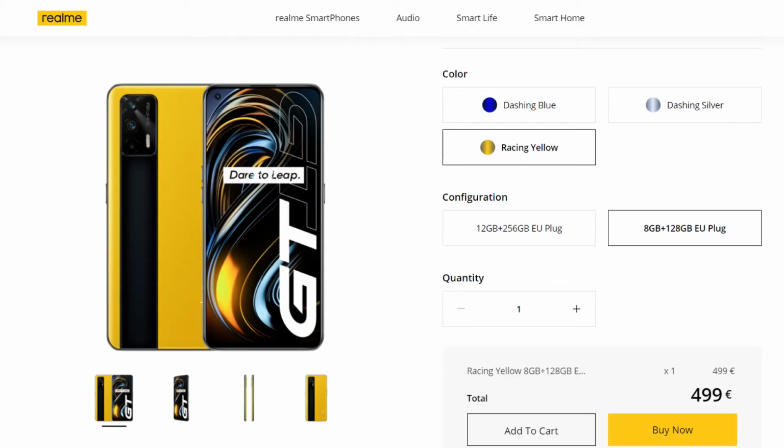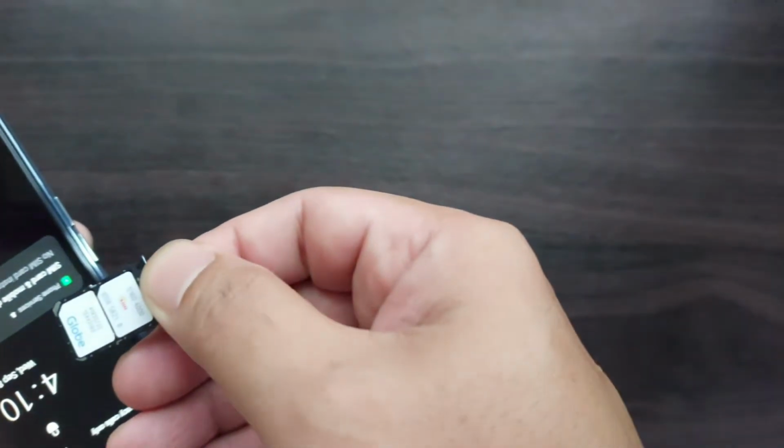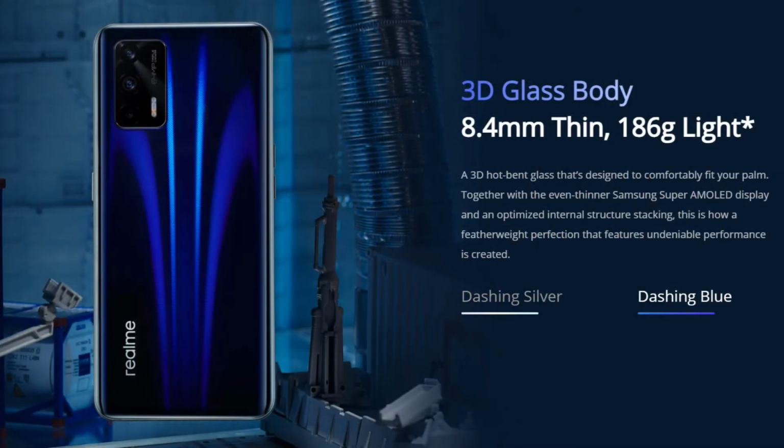The Realme GT comes in two storage options, 128 and 256 gigabytes. There's no slot for an SD card, so you'll be stuck with the storage that you choose. You have three colors to choose from, and I got the dashing blue version, which really looks nice and not the usual plain glossy back on cheaper phones.